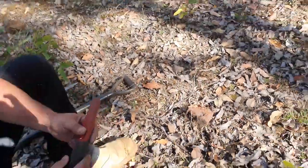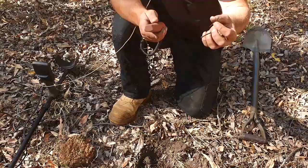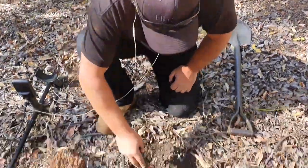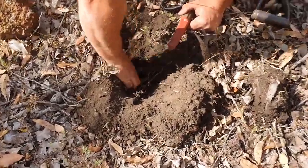Treasures. Yeah, treasures. All right, so Levi's got another one in the hole, so I'll switch. This hole so far has given me iron signals, but there was this little faint beep. Yeah, I like those ones. So there's something there. Oh, I can feel it.